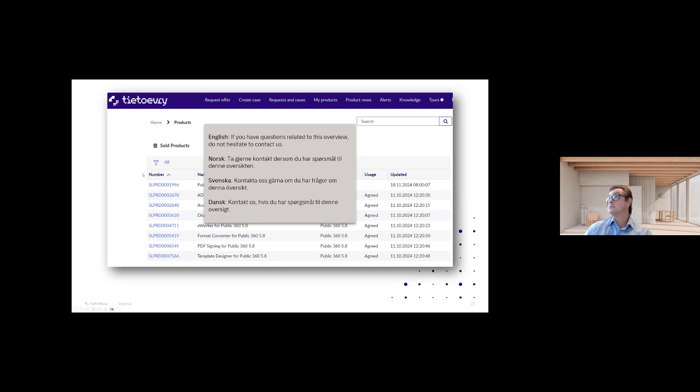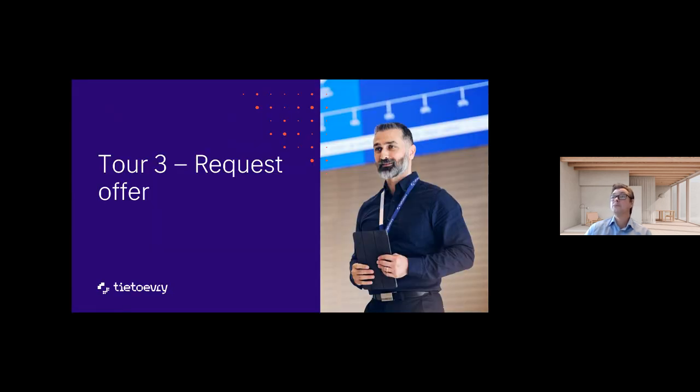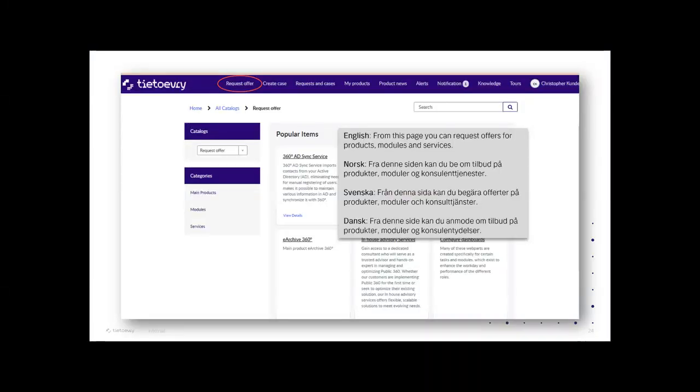Yes, thank you, Marianne. So, of course, every one of our customers has a contact person within Tietoevry, and you can always call your sales representative to request an offer. But now we also have the possibility for our customers to request an offer through the system of the standard product. So I think that's a good thing. And you also will see all the activities related to the offer that you have requested. I will take you through a short tour, so you know the possibility is there when you enter into the system.